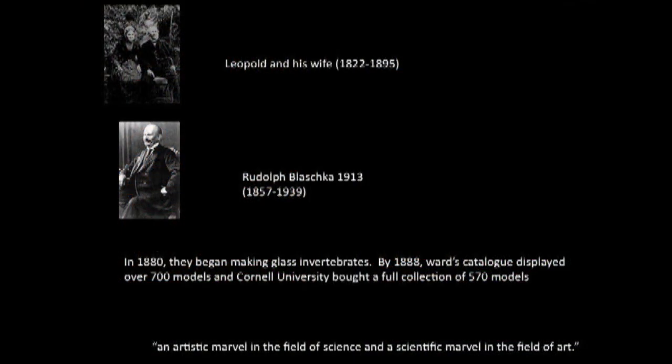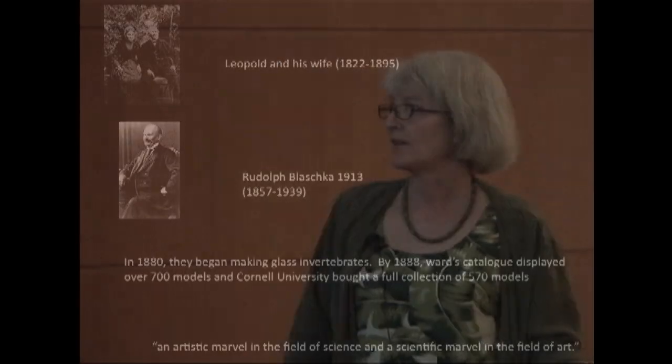Just to introduce the Blaschkas, this is Leopold and his wife and their son Rudolf. They began making glass invertebrates in about 1880. By 1888, just 8 years later, they had quickly learned how to do these, and Ward's catalog was displaying over 700 models. That's Ward's catalog in Rochester. There's a really interesting story of how Ward's heard, through Agassiz, actually, about the Blaschkas, and Ward's decided to start selling these collections to universities. So from the start, they really were intended as educational pieces. Cornell University bought what was called then the full collection, which is about 570 pieces.